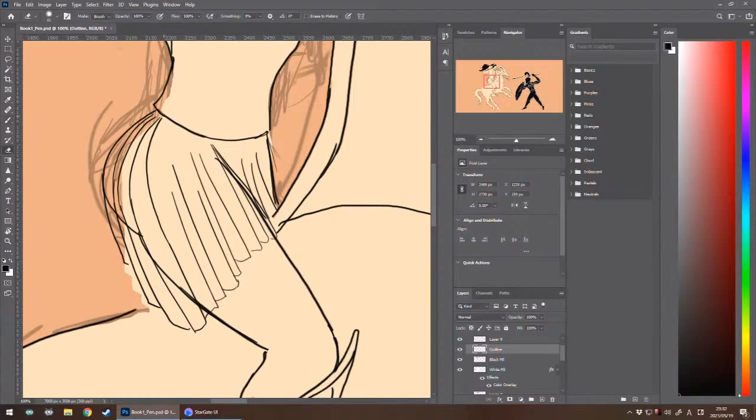We could give her like a little flourish here too. Oh crap, I forgot to. We gotta merge these. Good. Give her a little flourish here. That's kind of like a piece of clothing between the shirt and the thing. So it would go like this, sort of.